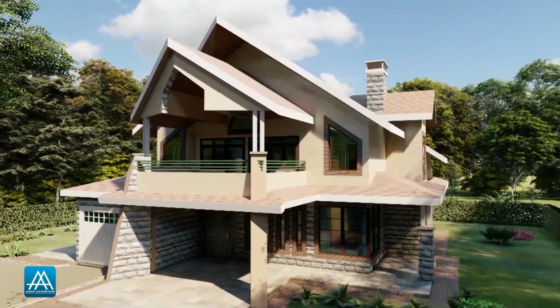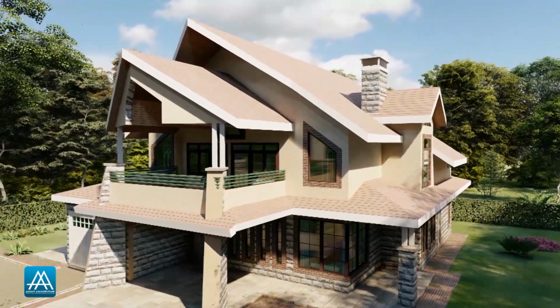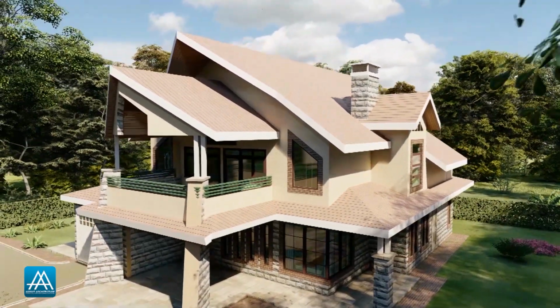So if you're looking for a 4-bedroom house plan that is spacious with all bedrooms en suite, the Kenani mid 4-bedroom house plan is the right house plan for you.